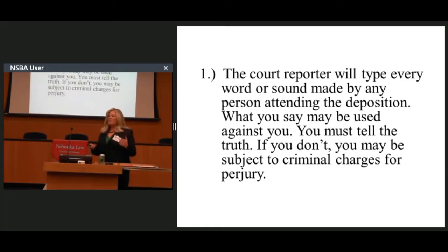First, you let them know that the court reporter will type every word or sound made by any person attending the deposition. What you say may be used against you. You must tell the truth. If you don't, you may be subject to criminal charges for perjury. This should be an instruction given not only to your client or witness, but to anyone allowed to attend the deposition. Often people will ask if their spouse can attend as moral support, but you need to make sure that they are all aware that anything said will be in the deposition transcript.